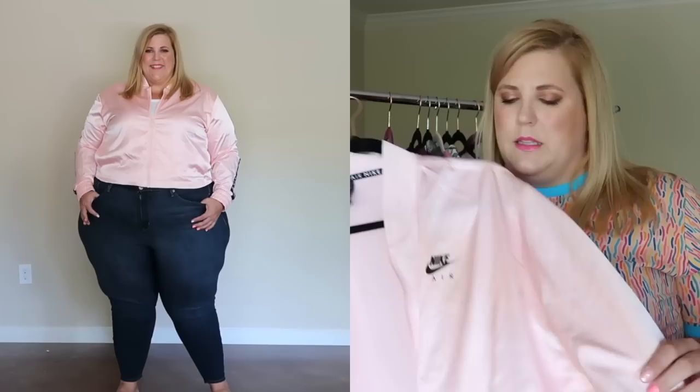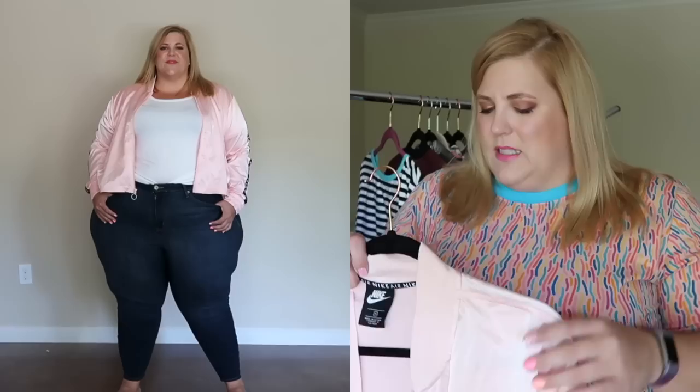This jacket is my favorite thing in the entire world. I wear it a lot when I travel. It's just a satin pink jacket with Nike ticking detail. That's really all it is, but it's amazing. It's literally so good. Even if I just hold it up, instantly my face is brighter and happier. Oh, it's great. Nike quality is really solid.